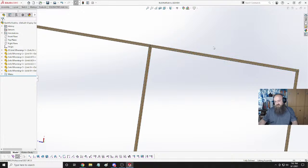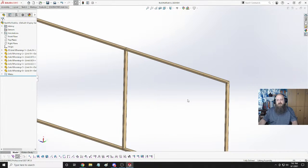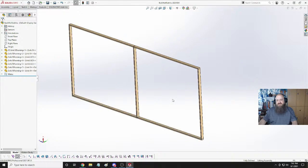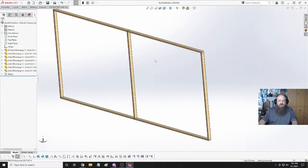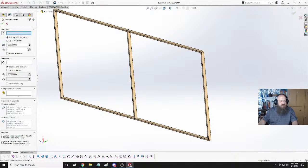We have roughly 10 feet. So basically I'm going to have some stuff that's a little bit off at the end, and that's fine. So what I'm going to do is, you know what? Let's just try it. Let's just show you the offset, the linear pattern. Components to pattern is this one. Oh, nope, nope. That's not what I wanted it to do.